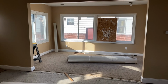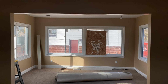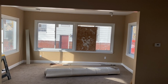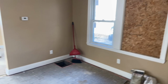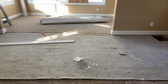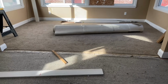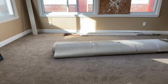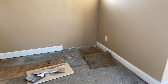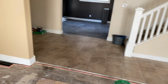So as you can see, there's another board on that window, which means that window needs to be replaced. So, I mean, we're looking at $200-300 on that window and another window here. But the flooring looked like they had placed flooring down, or at some point it was carpet, or they were intending to put carpet down, but they never really finished it. So there are just a few trim jobs here, but the property looks like it's still in good shape.